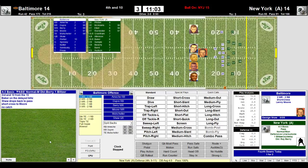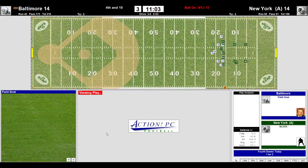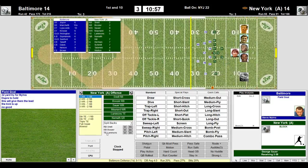And it is 4th and 10, and here comes Myhra and the kick team. 54% chance of making the go-ahead field goal. The holder is Dupree. The snap, the place. Myhra, straight ahead kick, and he shanks it right. We still have a tie ball game as Myhra misses the 32-yard field goal. And the Colts fail to take the lead after the interception.